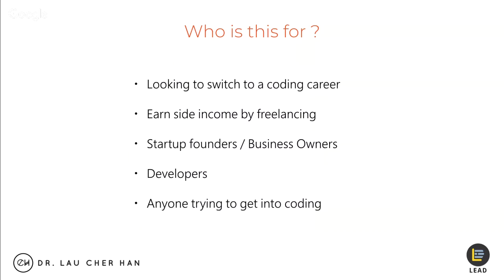Or I'm looking for a career change. So this will be for you, right? How do you switch to a coding career? Because you need to understand the key components in the web development world. It's a fast moving, I won't call it industry, but just a fast-moving world, right? And I'll cover the key techniques to build web applications.